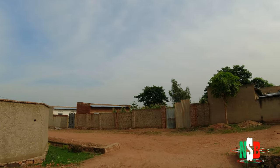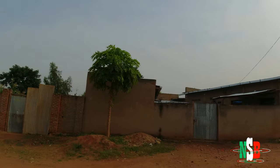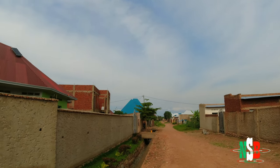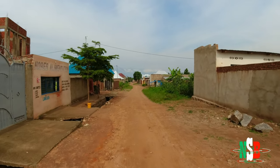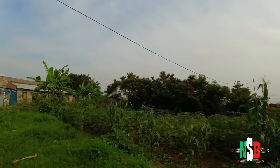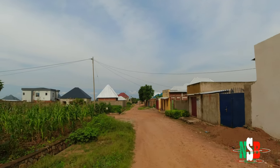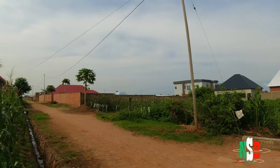I'm not quite sure where the beginning of Nyabugete 1 starts and ends, but from just a quick look of this area, it seems like so much of the development ends on the left side. There aren't that many buildings on the right side. See that? There are no buildings at all. So the right side is of no concern to us right now. Let's keep to the left.